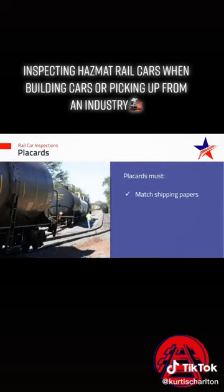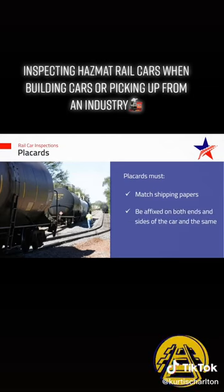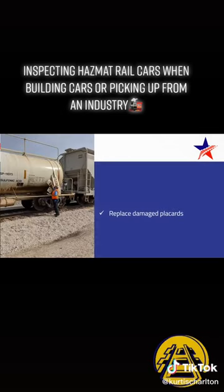Make sure the placards match the shipping papers, and ensure placards are affixed to both ends and both sides of the rail car and are all the same. If any placards are damaged, they must be replaced.